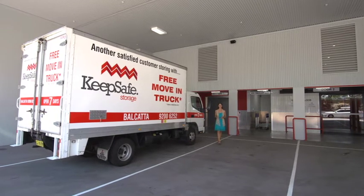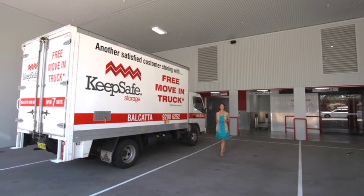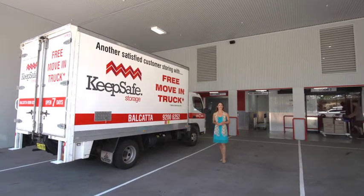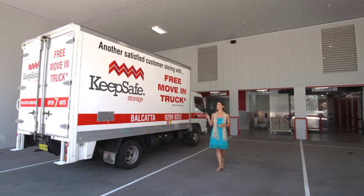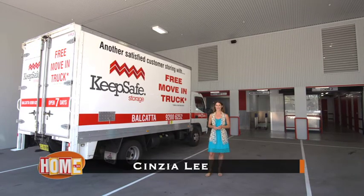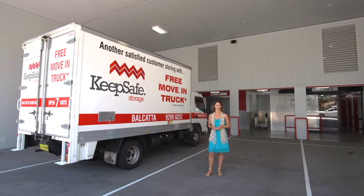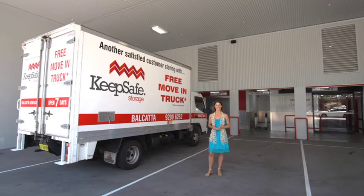Sometimes we find ourselves in between places. That could be houses, travelling, or we just want somewhere trusted and safe to keep our personal belongings and furniture. KeepSafe Storage understand just how stressful the process can be. They pride themselves on service excellence and offering a stress-free storage solution, starting with a free truck or trailer on move-in. Doesn't that just make you breathe easier already?